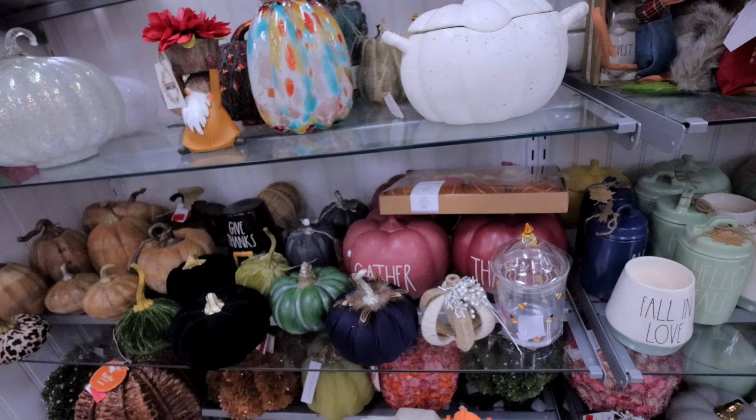Gifting. Is that cute? I mean, they're literally all on sale. $2. This is kind of cute. Thankful. Store number 3. Let's see. These are cute. These are stocking things. I need these. Oh my god, they have so many things.